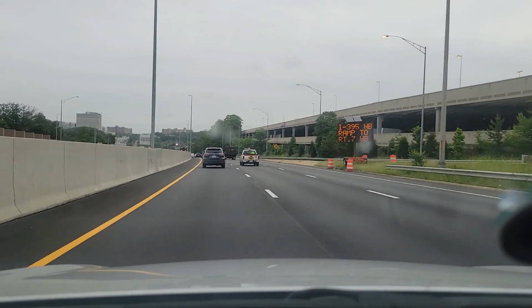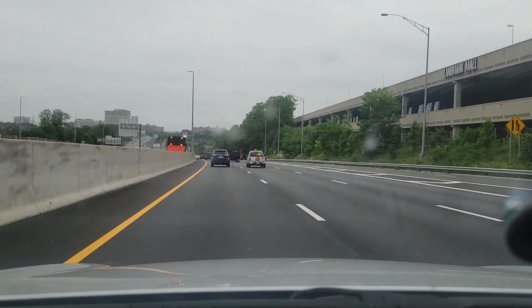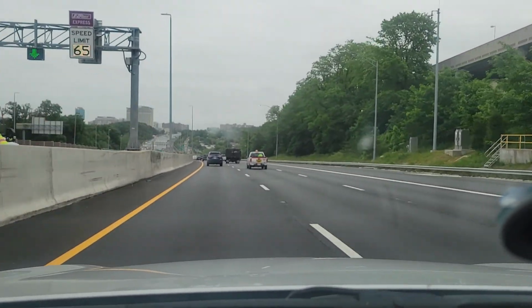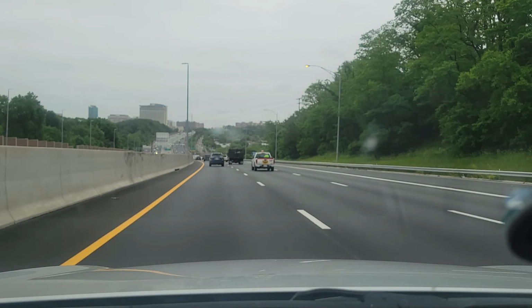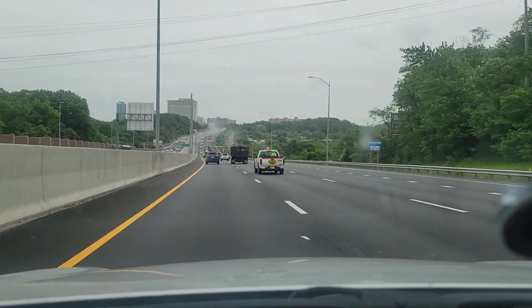All right. Well, looks like we are hitting the traffic zone. Okay, so we are getting into a slower area. I don't know if you can see up ahead, but the traffic is starting to build.